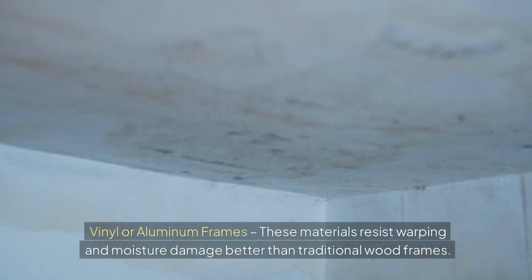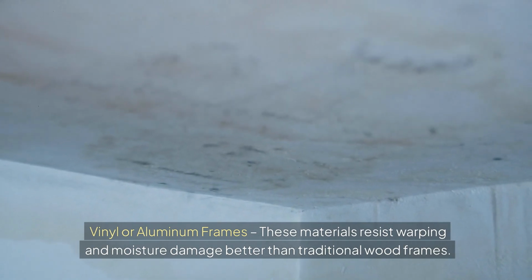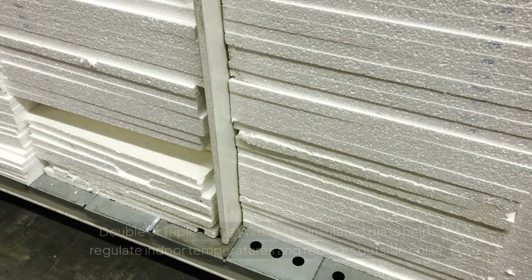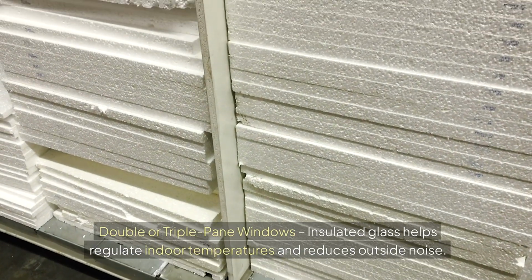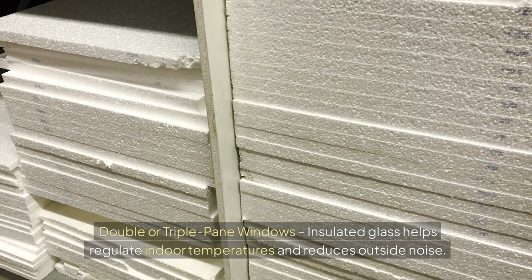Vinyl or aluminum frames. These materials resist warping and moisture damage better than traditional wood frames. Double or triple pane windows. Insulated glass helps regulate indoor temperatures and reduces outside noise.